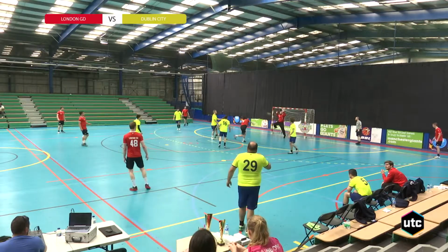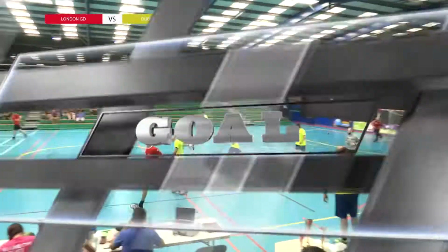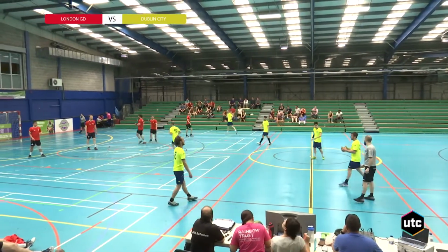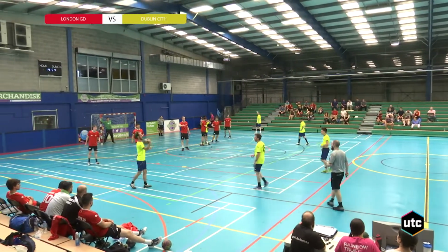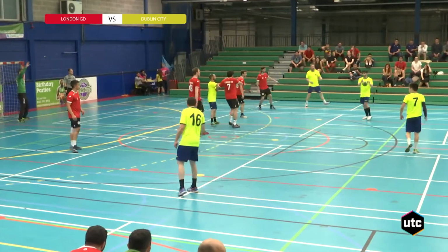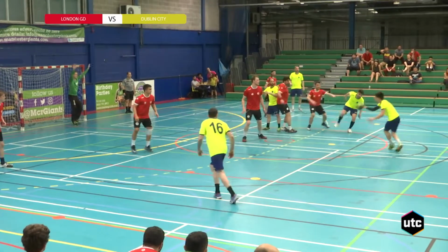Ball into the line to Ferrer, eventually makes connection, and Ferrer does well to compose himself. Important goal there for London GD, who are starting to settle in to this second half. They've seen their 3-goal halftime lead disappear, but they've regained an 18-17 lead now. 11 minutes played in the second half.